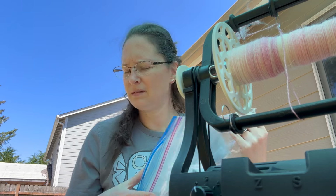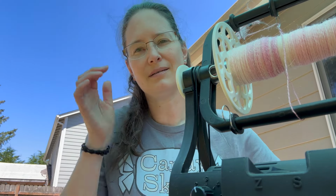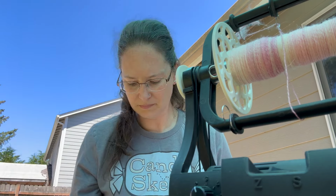I'm not going to spin a ton because the Stephen West Surprise Sock Along just started, and that's what I've been working on this morning. I am still not feeling wonderful. Headache is much better, but I am still having stomach issues, but things are definitely improving, so feeling good about that. But yeah, I will spin and show you what I get up to.